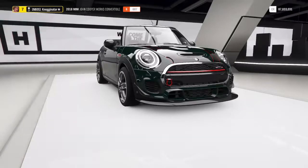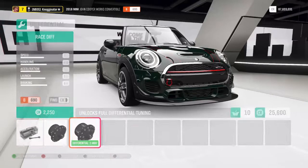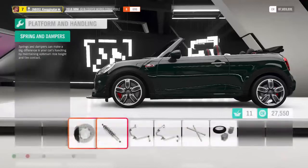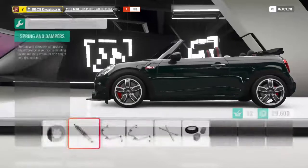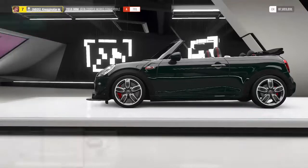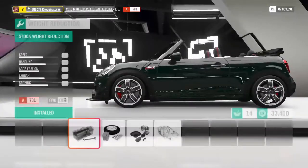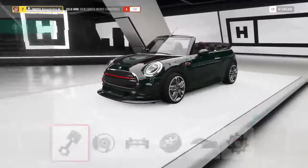Drivetrain, we can do all the normal stuff here. The clutch, transmission, driveline, and differential. So I'm actually interested to see if it's going to be a turbo or a supercharger, or if we have to not use any of that. Brakes, going to go ahead and put all that up. We can lower this thing or raise it. Let's just go raise springs. Looks better when it's lowered. And anti-roll bars, just because we've got plenty of money anyway. The roll cage, let's not do that. Let's just not do that. And weight reduction, we can go ahead and lose 523 pounds. That's what we like to see.